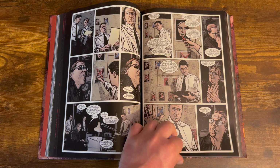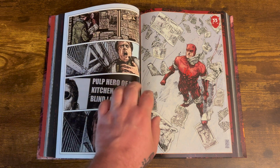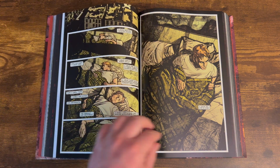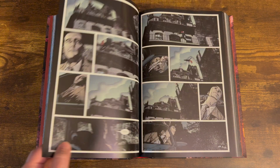But of course, Vanessa Fisk ain't gonna have that. She's gonna come back with a vengeance and make sure everybody who was involved with the incident with her husband is taken care of, even if it's her own son. And then the theme throughout this volume, which will continue into the next volume, is who is Daredevil? Is it Matt Murdock?